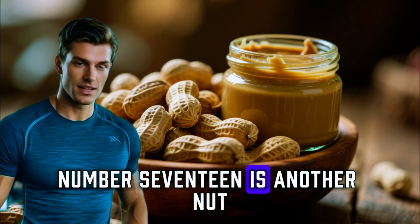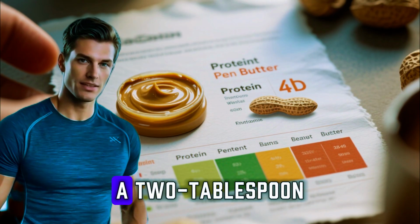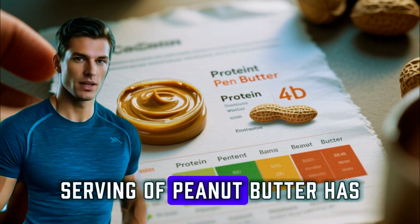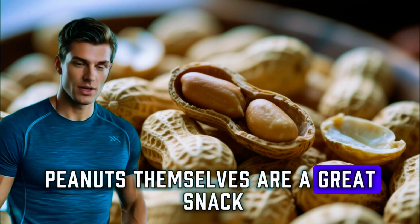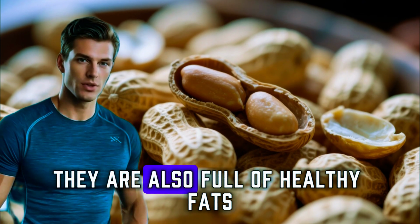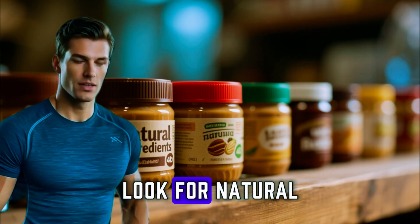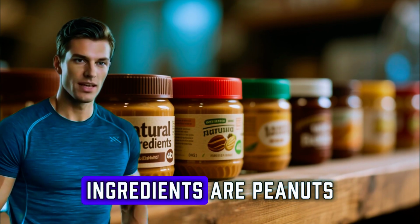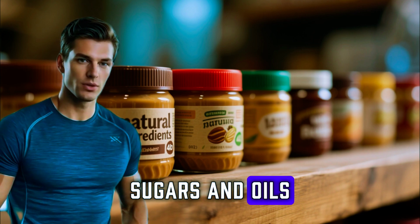Number 17 is another nut powerhouse, peanuts and peanut butter. A 2 tablespoon serving of peanut butter has around 8 grams of protein. Peanuts themselves are a great snack. They are also full of healthy fats. When choosing a peanut butter, look for natural varieties where the only ingredients are peanuts and maybe a little salt to avoid added sugars and oils.